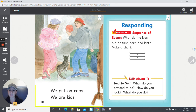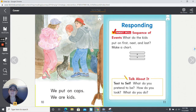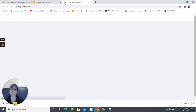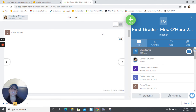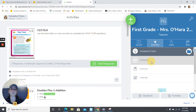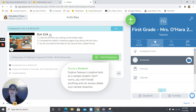So what you are going to do now is you are going to go to your Seesaw activity, and I can show you what it looks like very quickly. You're going to go to your Seesaw activity. Let me show you. So you'll log on to your Seesaw. Give me a minute while it loads. And then you're going to go to your activities. And I am going to click scheduled activities because I have it scheduled for you tomorrow. And you are going to go to ELA 11-4.